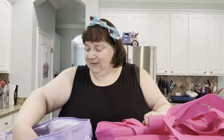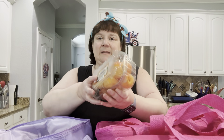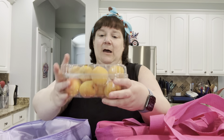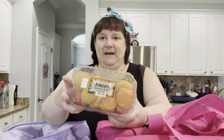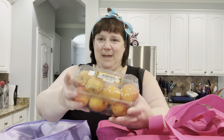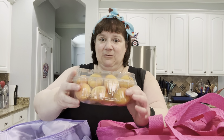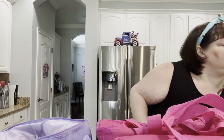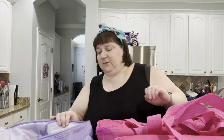Hopefully it tastes good. And then I found these great apricots. They look really nice. I love apricots, however you want to say it. Potato, tomato, right? But these were only like $2.99 for this whole pack, which I thought was really good. They look really yummy, and these are a nice healthy snack as well. So we'll be enjoying those. I know Richard likes apricots too.